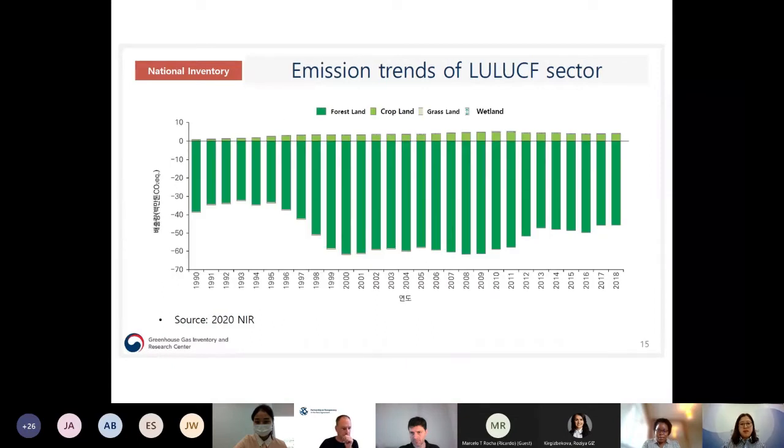And this is the emission trend of the LULUCF sector. As you can see here, the main remover part of the LULUCF sector is definitely forest land. And you can also see some cropland emissions here.